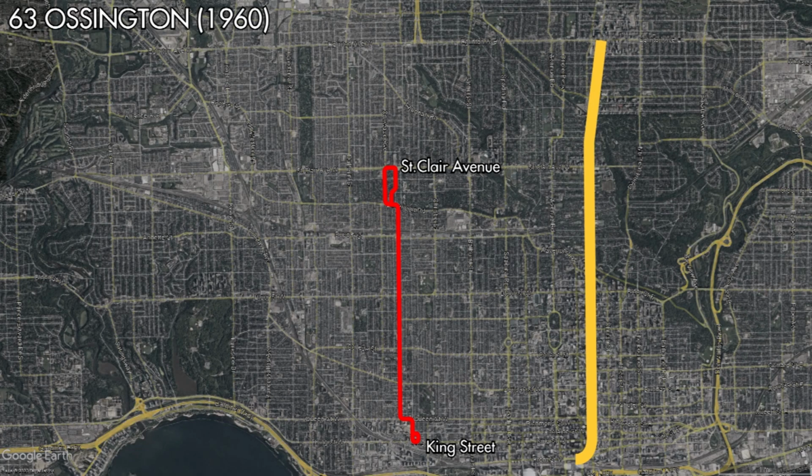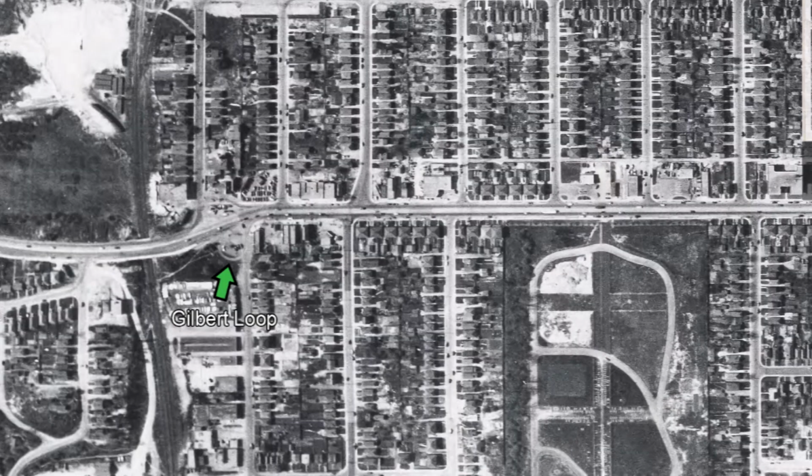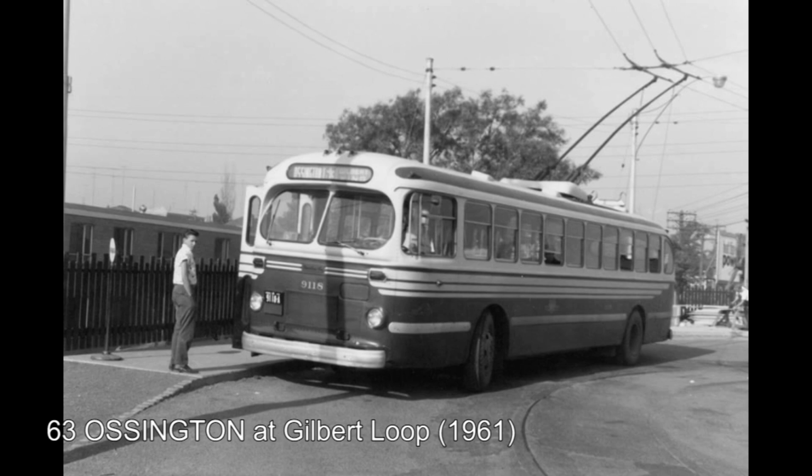On January 3, 1960, the Oakwood streetcar would be abolished. The 63 Ossington trolleybus would be extended to fill in this gap, with the buses now running north along Oakwood Avenue to Eglinton Avenue and then west to Gilbert Loop at Caledonia Road. The route would also receive its first rush hour only branch service, with the 63A operating from King Street to the original on-street loop at St. Clair Avenue. This rush hour service would only last until March 21, 1965, however, when it was ended.